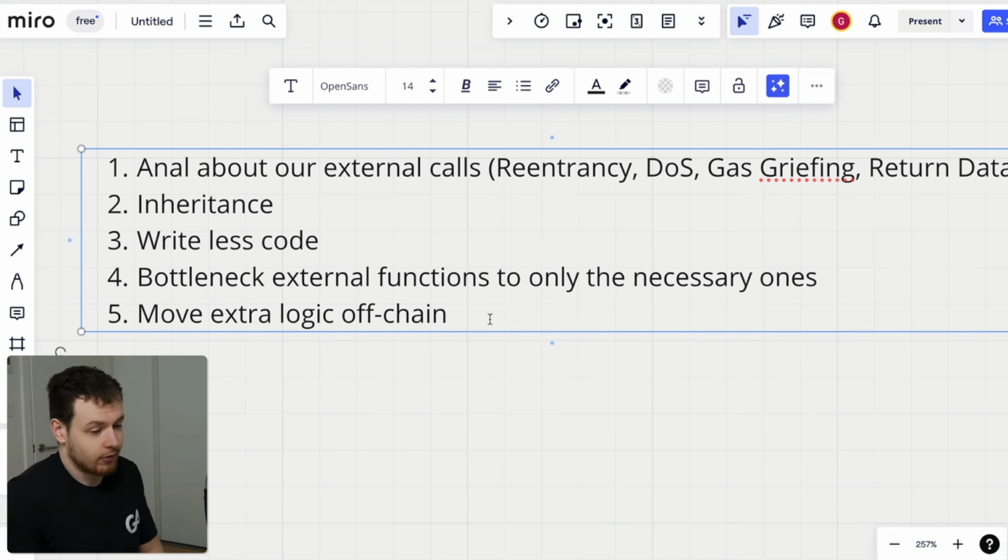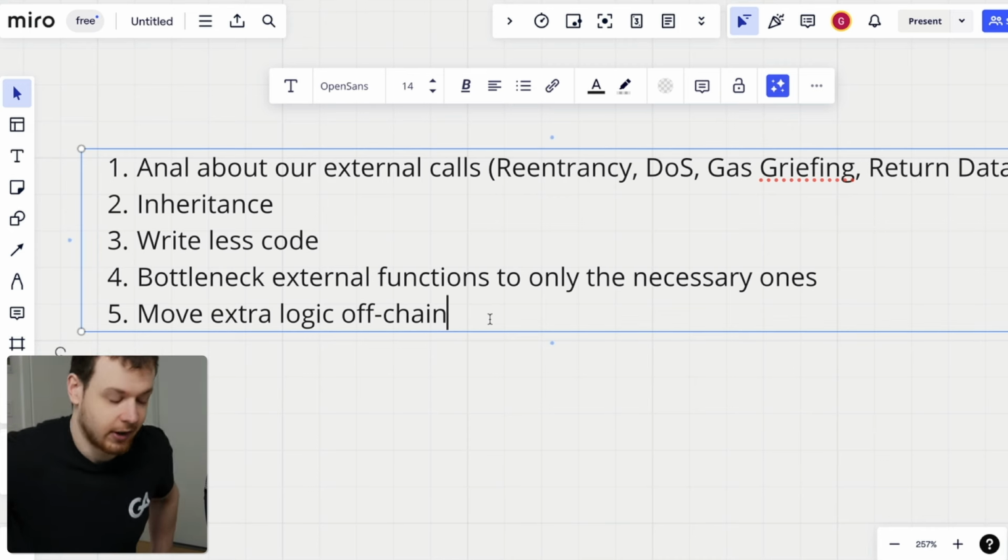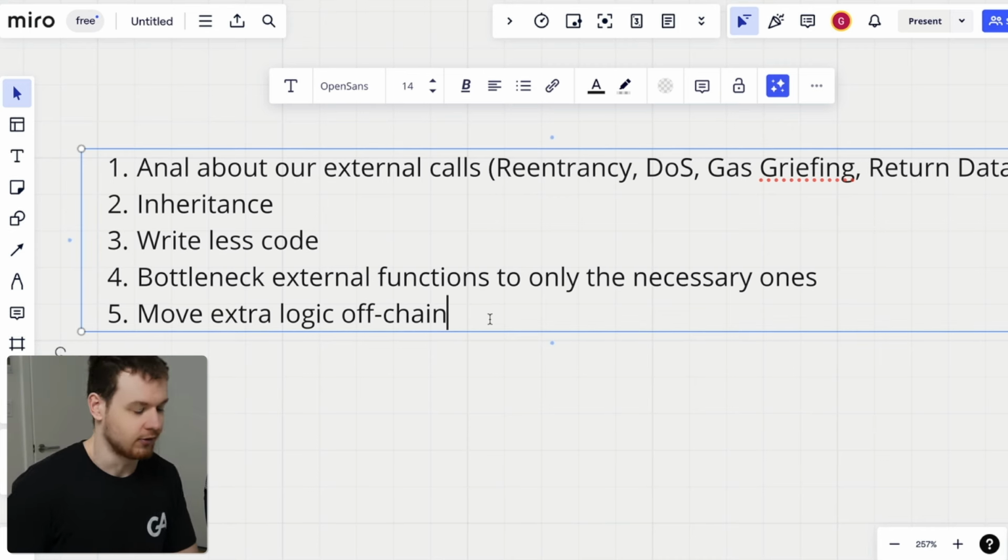So those are the 5 things. I hope those are somewhat valuable for you, and I hope you're able to take some of these and implement them.